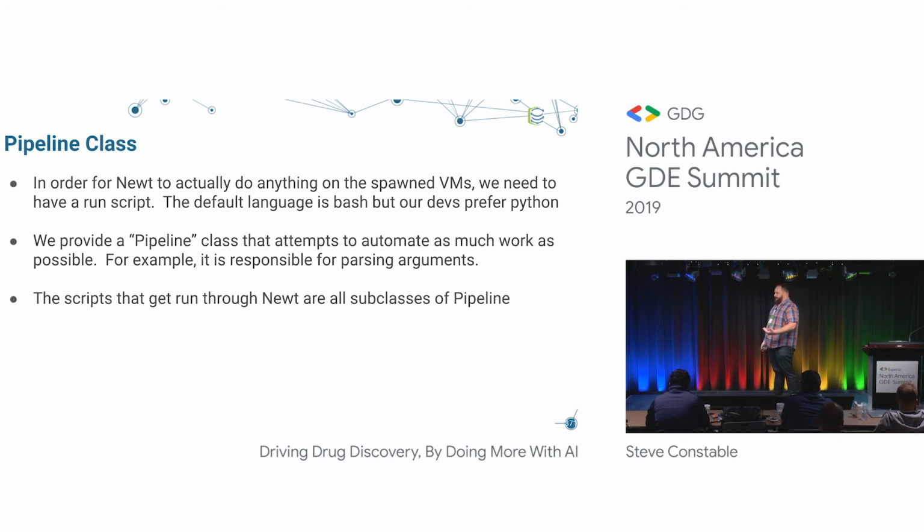The sort of lingua franca is to use bash, or a bash script, to do your work. But all of our devs are Python devs. They want to use Python. Fine. So we provided a pipeline class that tries to automate as much work as possible for argument parsing and whatnot. And the scripts that we run on Newt are all subclasses of this pipeline.